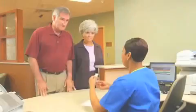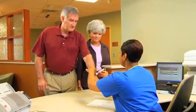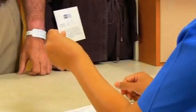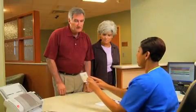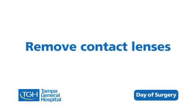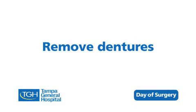When you arrive in your designated check-in area for your surgery, you will receive an identification bracelet and your family members will receive a tracking card. Once you arrive in your designated preparation area, you will need to change into a hospital gown. You will also have to remove your eyeglasses, contact lenses, and dentures before your surgery.